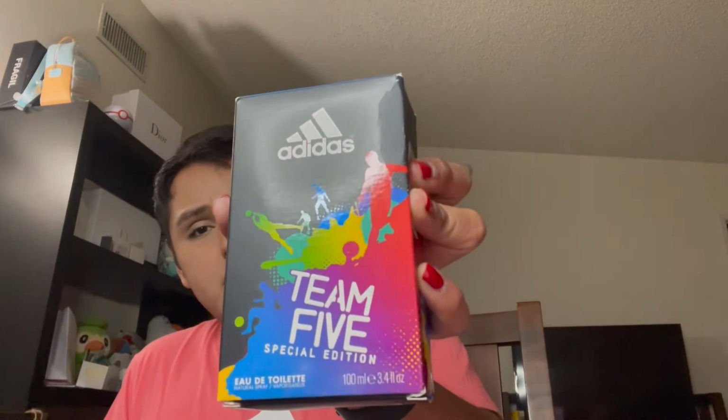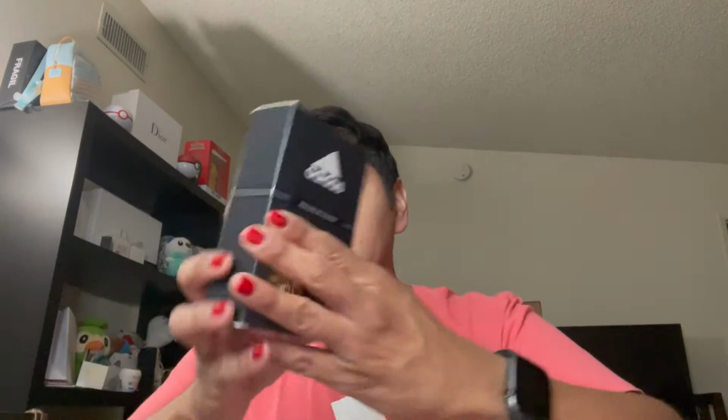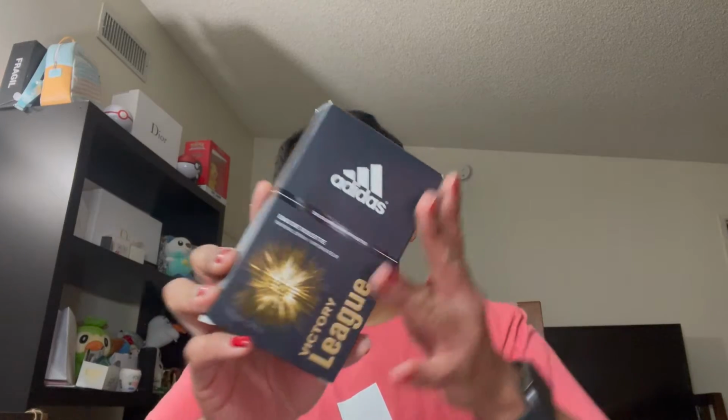And then later on, we went to another Ross in another city, and we got this Adidas Team 5 Special Edition Eau de Toilette. And then we got the Victory League from the first Ross that I went to. This one, I don't know how much. Oh, it was $7.99. You can see the price right there. The Team 5 looks all beat up, and this one cost $7.99 as well. And then the Nissan one was also $7.99. There's a whole bunch of $7.99.